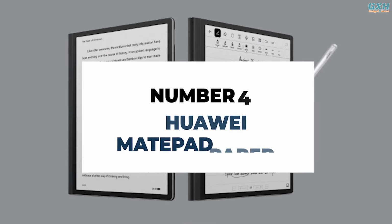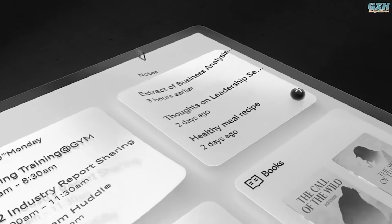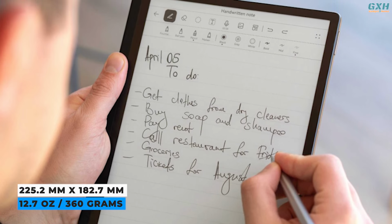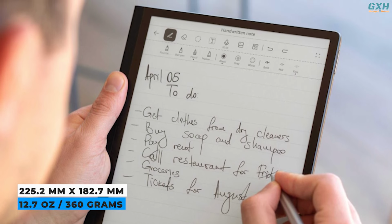Number 4. Huawei MatePad Paper. The Huawei MatePad Paper combines a tablet and an e-reader in one device. The weight is also a factor here. Despite weighing 360 grams or 12.7 ounces, the MatePad Paper is lightweight for a 10.3-inch tablet.